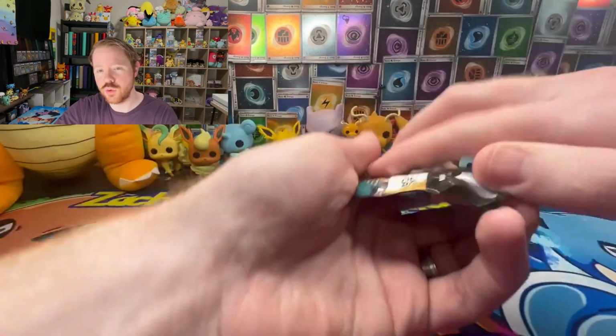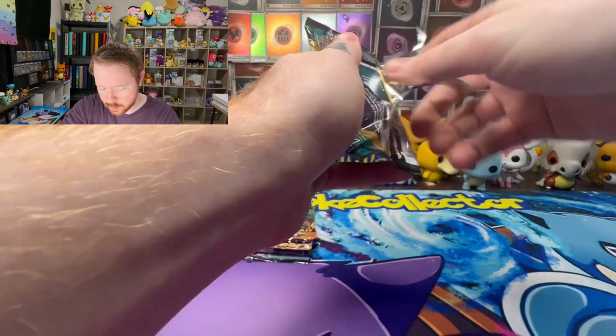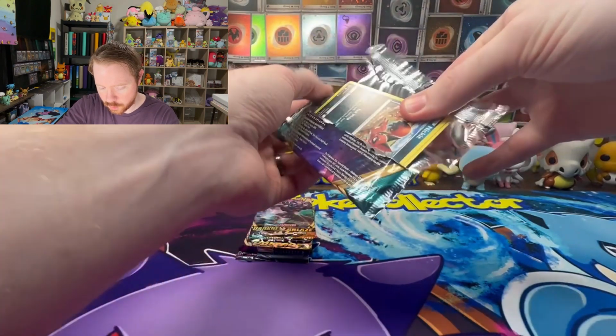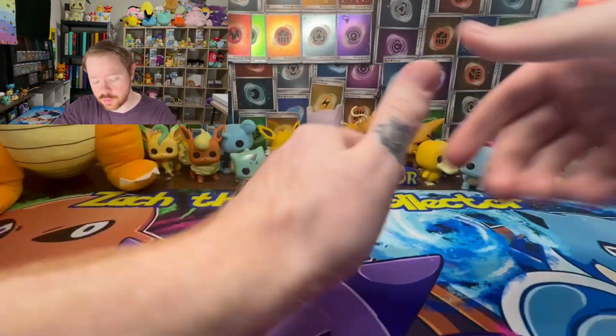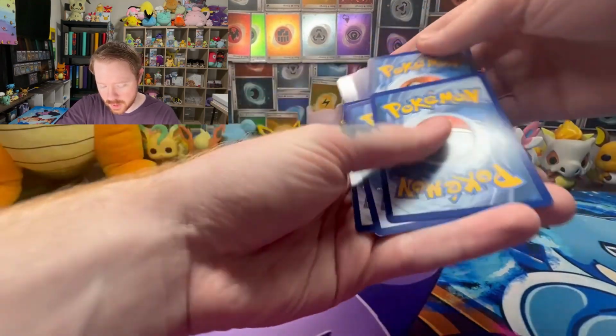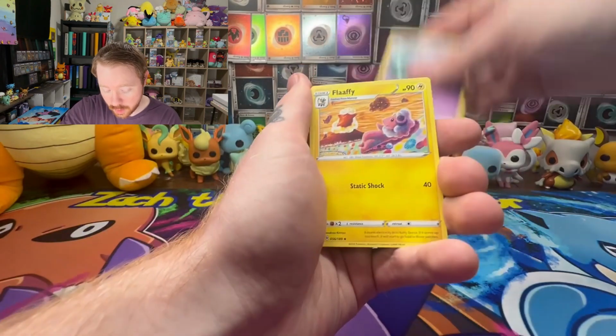All right, going into two packs of Darkness Ablaze. This set blows my mind because I think a booster box is over $200-something, but the best hit value-wise you can pull is a regular Charizard VMAX that goes for like $25. So I don't know how.